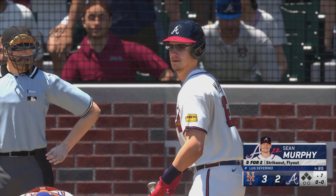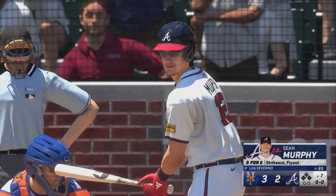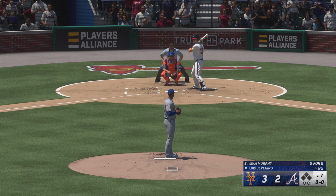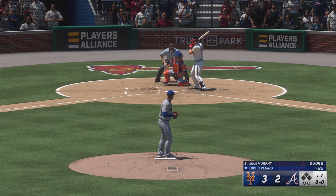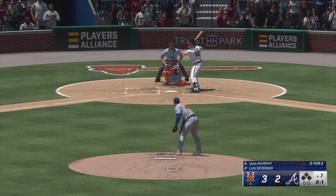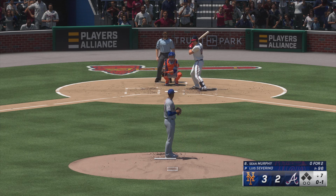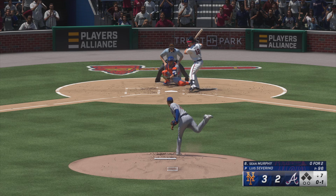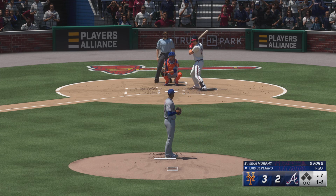Bottom of the seventh. Now, Sean Murphy. This is a guy who is very highly regarded defensively. Fun to watch him control stuff behind the plate. Good game caller, good at framing, but it's that big arm that really stands out. No, that's outside. One and one.